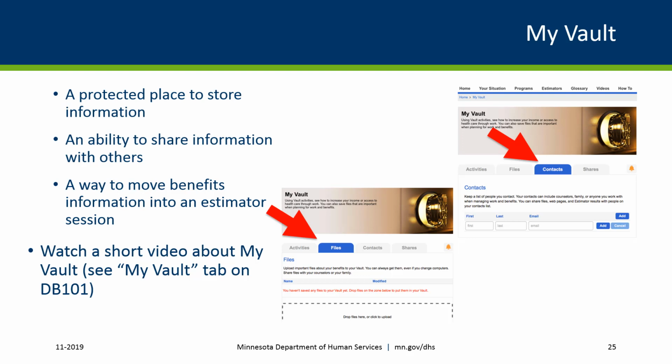Another great feature of the Vault is that once a benefits lookup is done, that information can easily be used to run an Estimator session. The details on the benefit lookup will automatically populate in an Estimator session if the person chooses to do one. Given that, the person and you, if you're helping them, only need to answer the remaining questions in the Estimator.